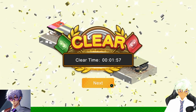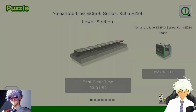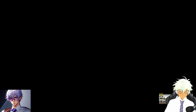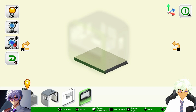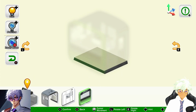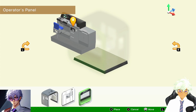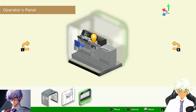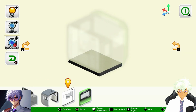Serious? I thought that was like the platform. Oh, this is a train.